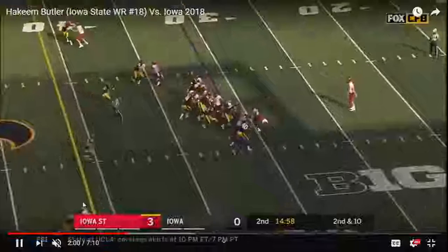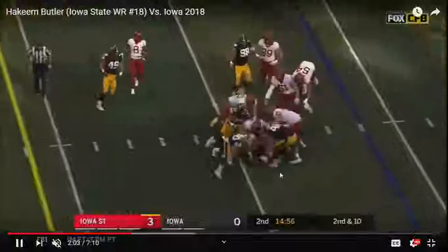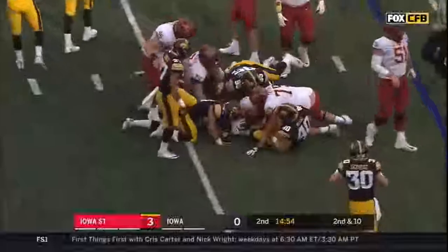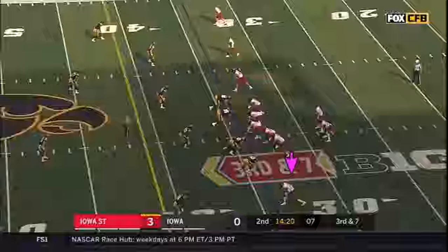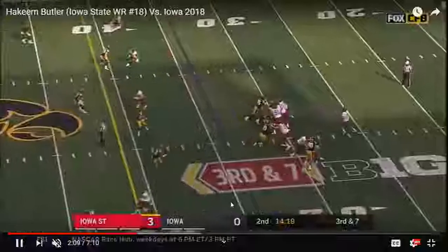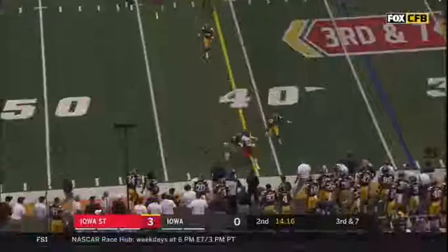Oh, nice block. Oh, man. He's completely taking that guy out of the play. Really nice effort play by Hakeem. They seem to be playing him off a lot as well, which is kind of interesting. Oh, nice outcut.